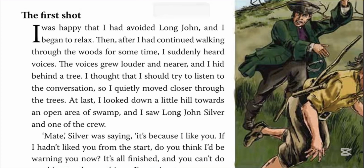The voices grew louder and nearer and I hid behind a tree.